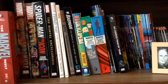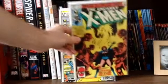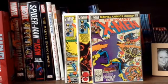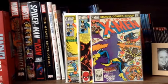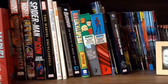I have some X-Men. So I got 125, a 134, and 148. I'm still not quite sure why I bought these because I've already got them. I think maybe it's just backup copies, or just to see if they were better than the ones I've already got. And at 99p each, you can't really think about that.